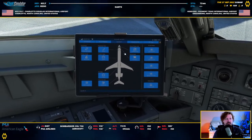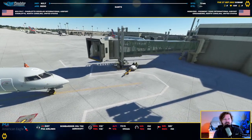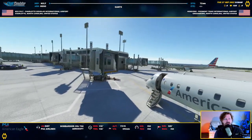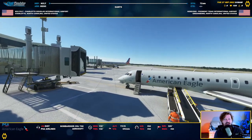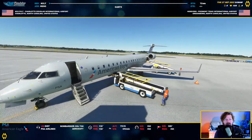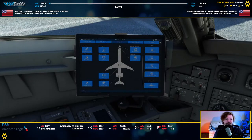Back into performance. Let's see if there's a... I haven't seen anyone coming on yet. Floating through there, so they might not... Sometimes these gates are broken for GSX, and I didn't edit them and make them all work. They will put on the cargo though, so that's a nice thing.